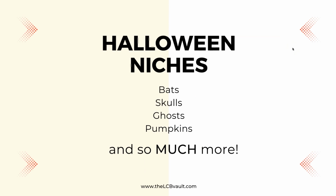Now, with all those books which I just mentioned, you can even niche down even further into the Halloween niche, because there's even more Halloween niches under Halloween, or should I say sub-niches. So there's bats, skulls, ghosts, pumpkins, and so much more. Just think of everything related to Halloween.